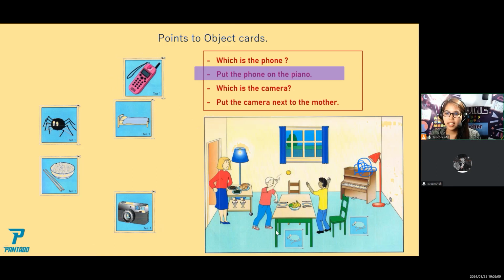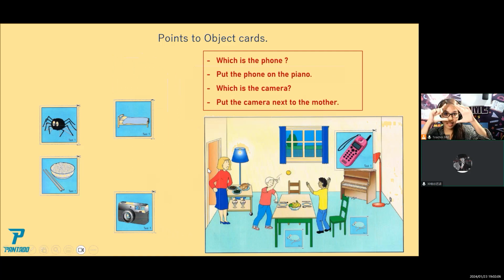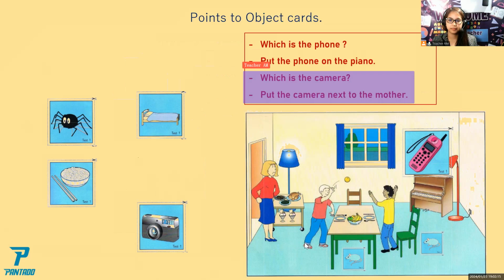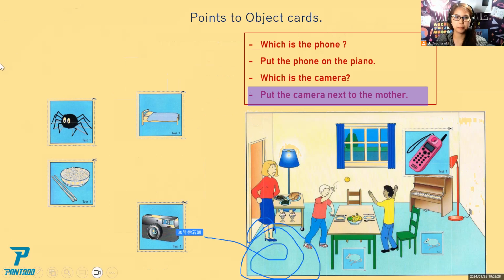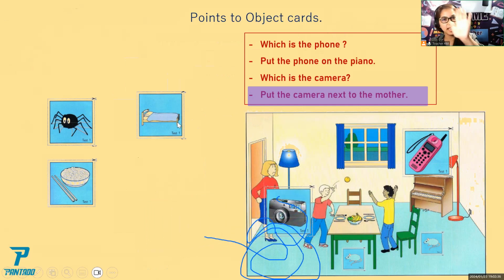Okay, great job, hands. Now, where is the camera? Circle the camera. Very good. Now, put the camera next to the mother. Put the camera. Very good. Wow. Okay. Now give me high five.